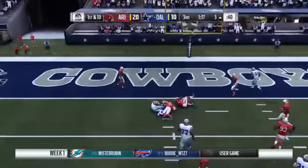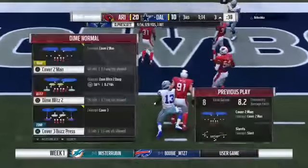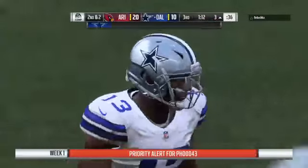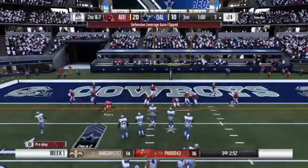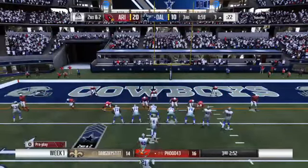This will be caught at about the 5. And he'll be brought down here at the 3-yard line. A good pickup there. 8 yards on the first down completion. Facing a 2nd and 2 after that last catch. Good for 8 yards.